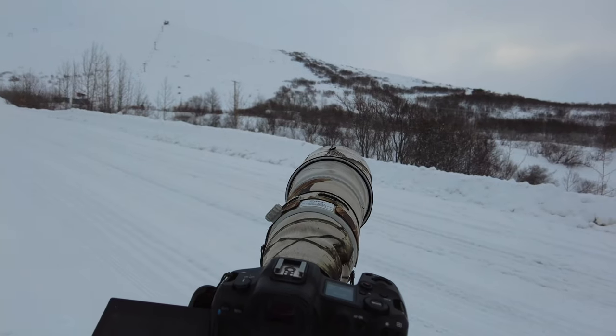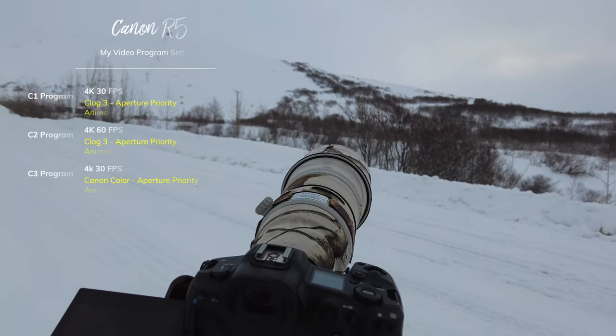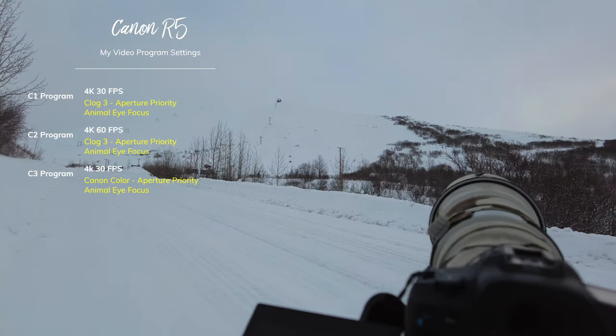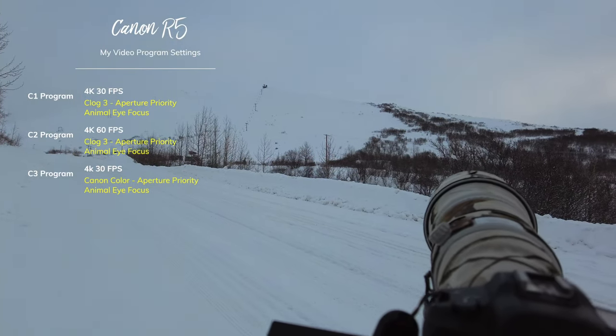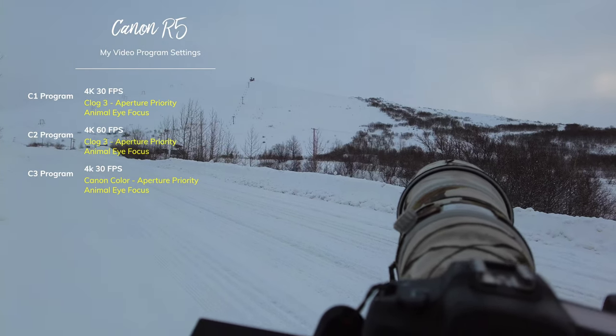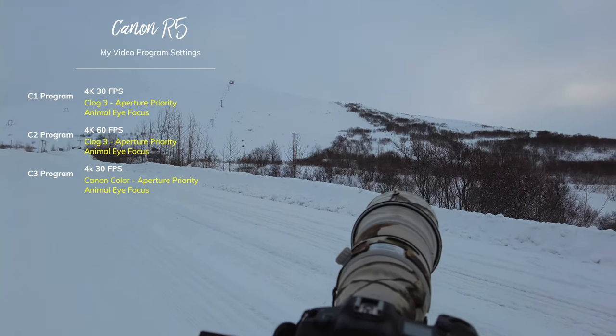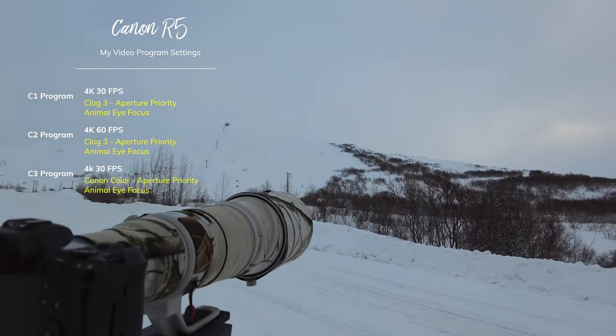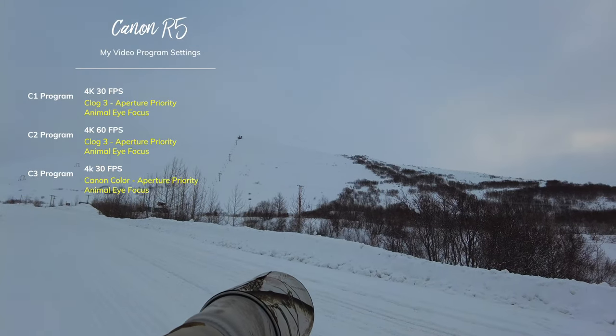Let me flip this around here. So you know, I shoot the R5. All these cameras are great, and I'm using the 500 prime right now. I'm in record mode in C1, programmed it. And I shoot C-Log so I can color grade it later, but that's how I'm set up here. Tripod on the other side.